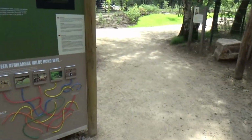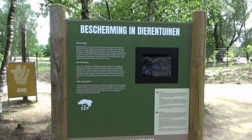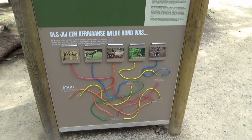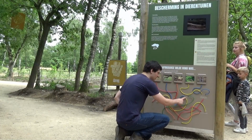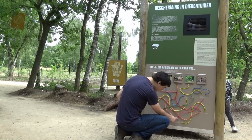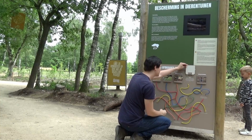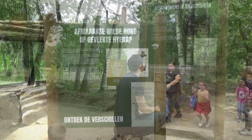Then on this side you have all about protection in zoos, so it's about breeding programs and what it takes to house African wild dogs and make sure that all the social dynamics are in order, because they are quite social animals. And then at the bottom here there's something fun for kids. There's this little puzzle you can follow to figure out which role in the group you would have if you were an African wild dog. So I think for me I would be a hunter, as we can see over here.